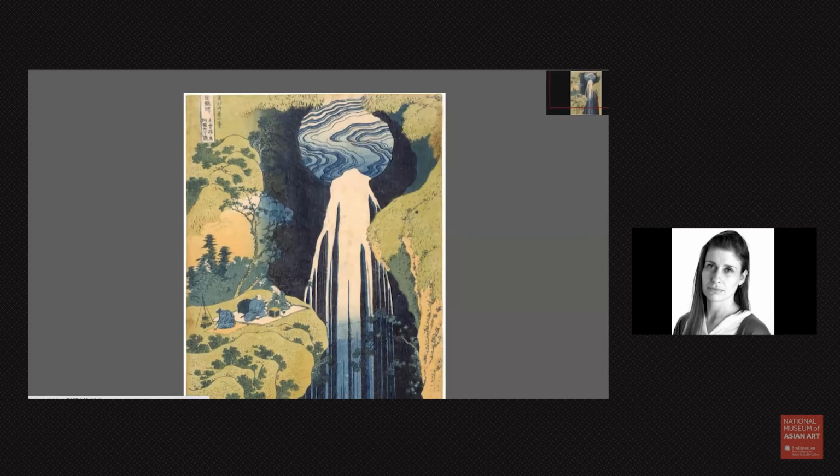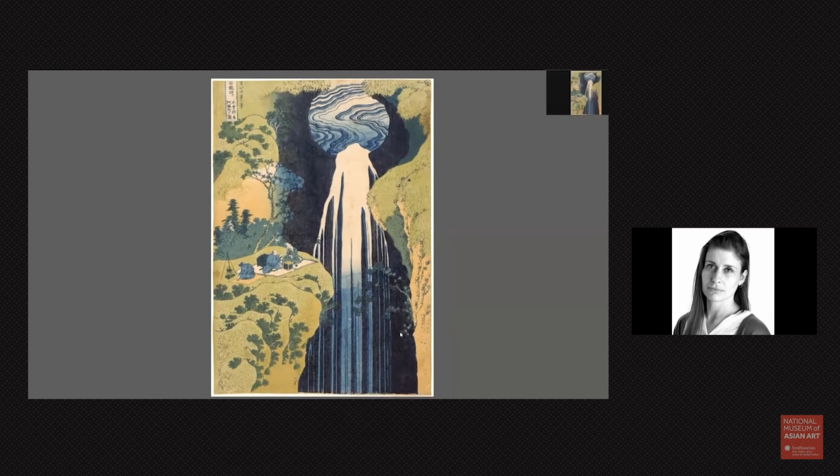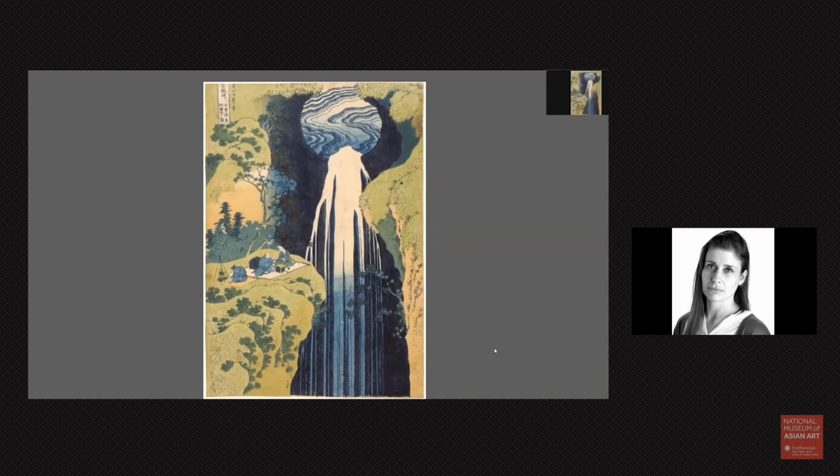But this print is from one of a series of eight prints that each show the famous waterfalls on the main island of Japan, or Honshu. And all of the waterfalls in this set were well-known sites of religious pilgrimage, both in Hokusai's time and today. And so this image, as we've said, depicts the Amida waterfall, which is in Gifu Prefecture. And you may be wondering why it's called the Amida waterfall, Amida being the name of one of the Buddhas. So the name of the waterfall comes from its shape.